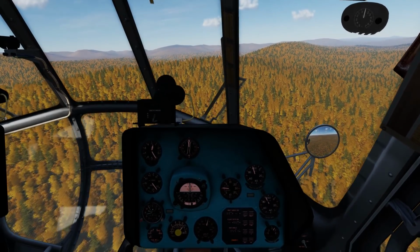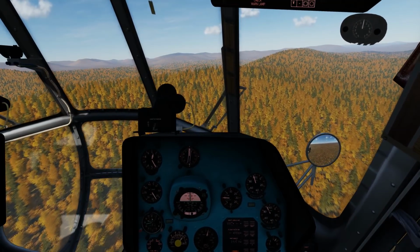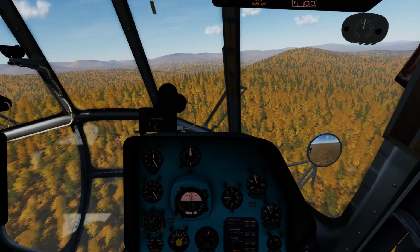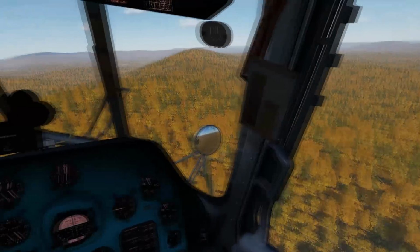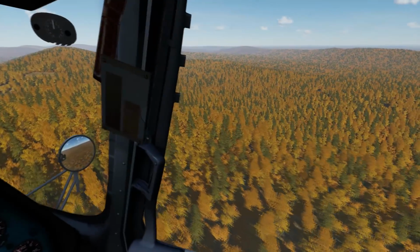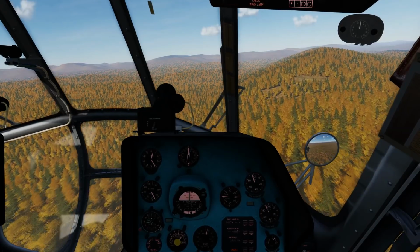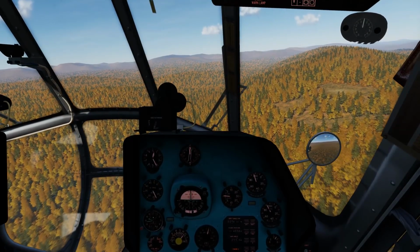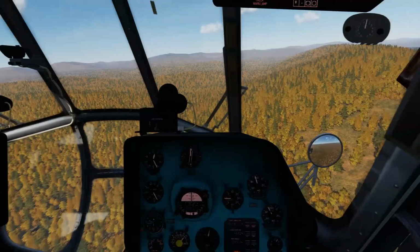8 kilometres, nearly there. I guess this is kind of how a Bristow pilot must feel, flying passengers to oil rigs and stuff every day. Probably they fly out to sea.